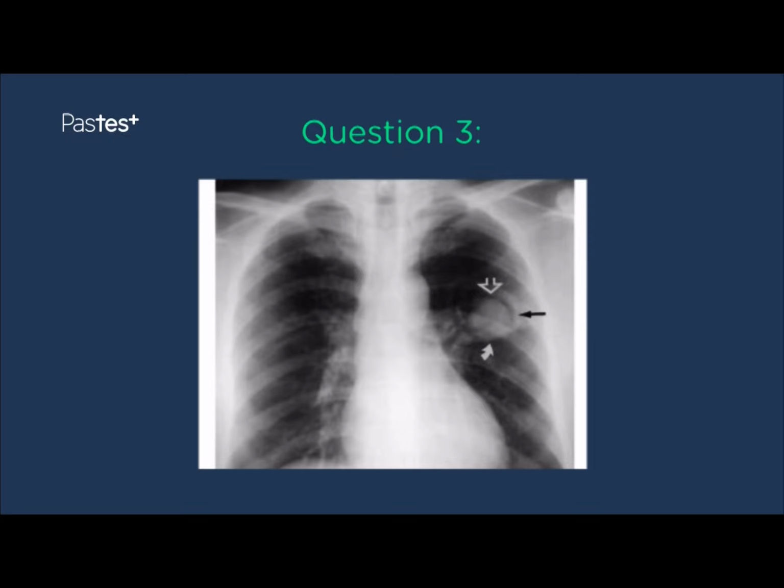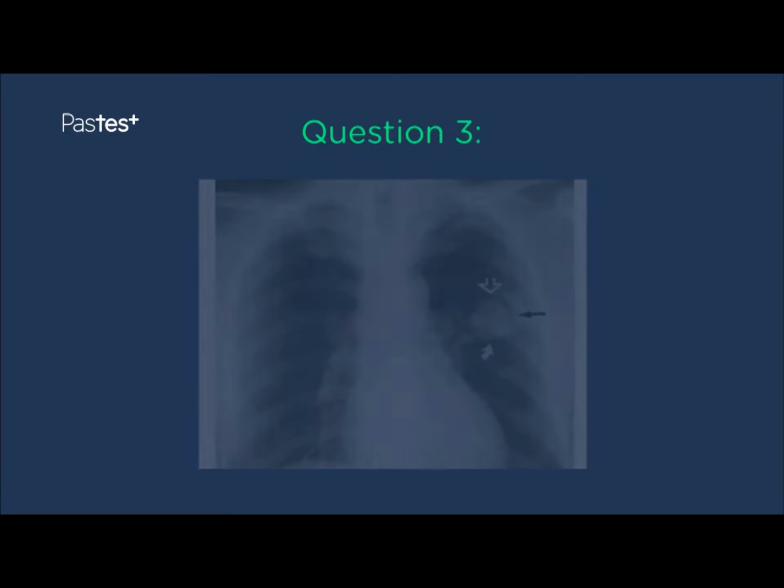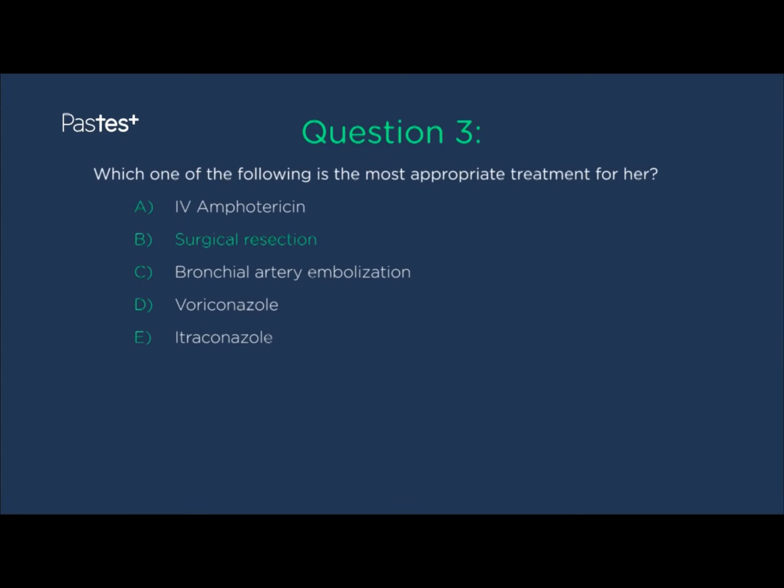An aspergilloma is made up of the fungus Aspergillus fumigatus, and it tends to occur in cavities left by previous lung disease, most typically tuberculosis. And the crescent sign, which you see here, is supposed to be quite typical of this condition. I'm going to go through the treatment options and just discuss which ones are right and which ones are wrong and for what reason. Surgical resection is the best option for this patient as it has the highest chance of cure. So if your patient is reasonably fit and can withstand major surgery, that is the right answer.